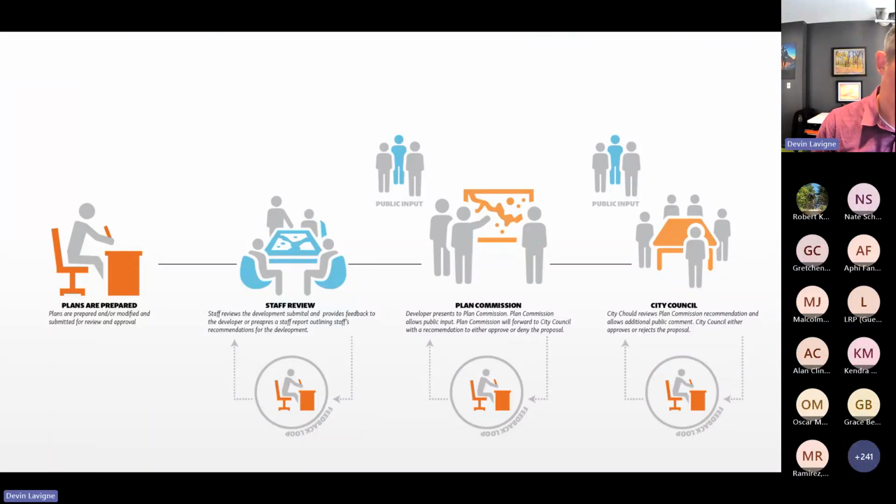The development process is a typical development process across any plans. Plans are prepared, you get staff review, you get feedback. Plan commission is where you start to get public input. Plan commission gives feedback, the developer goes back to the drawing table and comes back with a refined plan. Once plan commission approves it, it goes to the elected body, city council or village board, where again there's more public input. The developer gets that feedback.